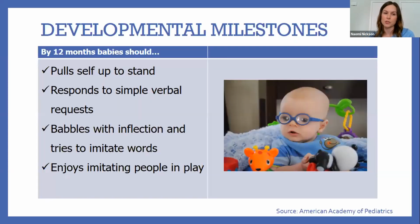So as I said, I'm going to do very brief developmental milestones, just so we can keep in mind what a child is typically doing around specific ages, and again, how we can use play to help enhance that development. So by 12 months, babies should be pulling themselves up to stand, responding to simple verbal requests. They start to babble with inflection, and they start to imitate words, usually with mama and dada being those first words. And they begin enjoying imitating people in play.